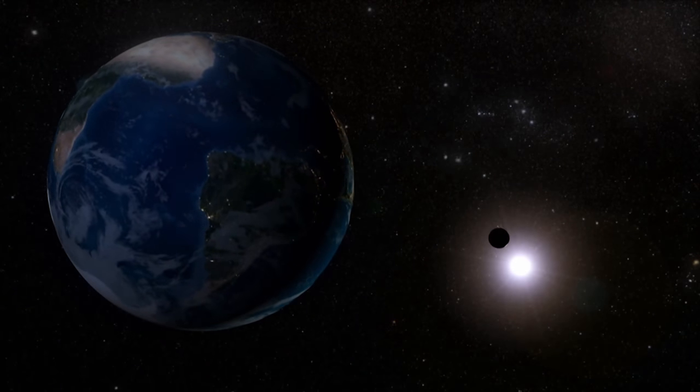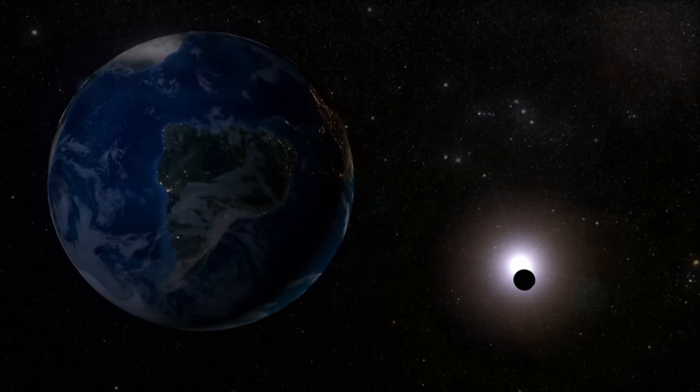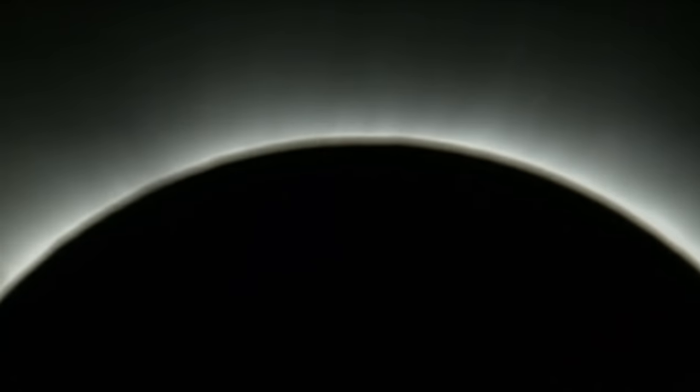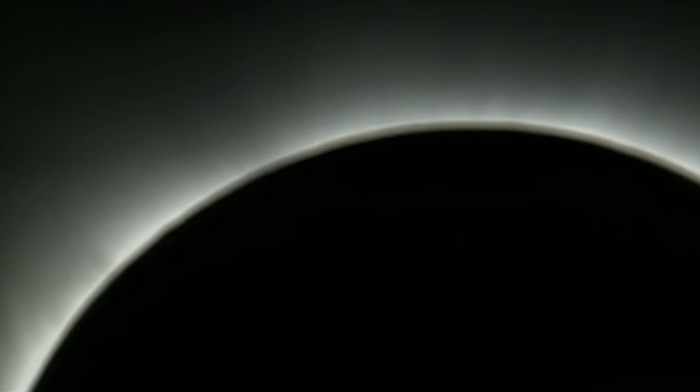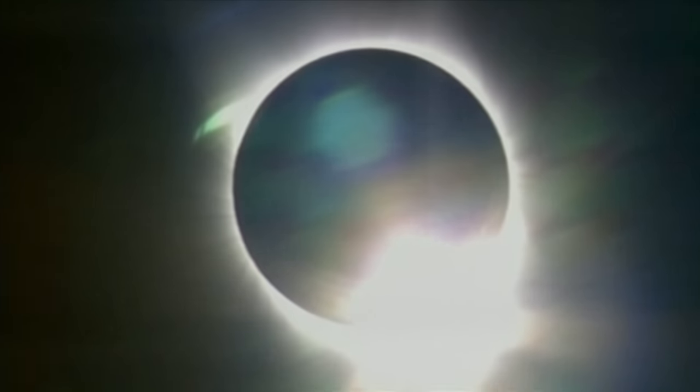Today, scientists can predict exactly where and when eclipses will be seen, but that doesn't make them any less interesting. Instead, the mystery of eclipses has been replaced by anticipation, and for many, a deep desire to witness one of the most breathtaking sights in nature.